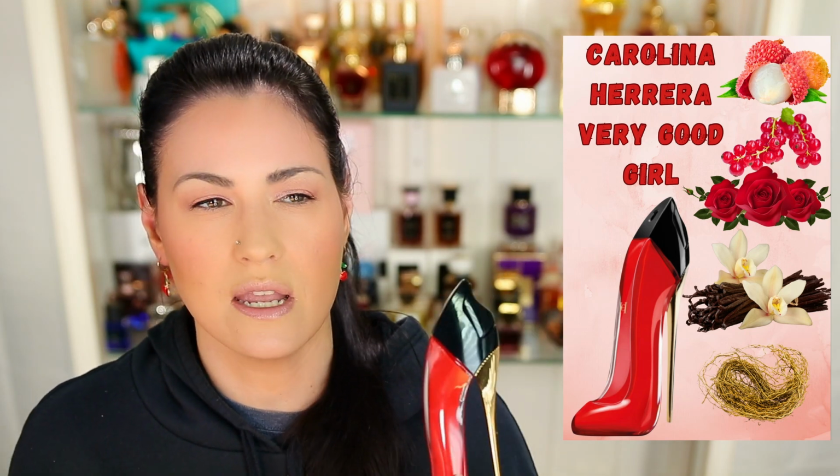I love the lychee and the red berries, or there's red currant, I think, in the opening. It's got a lot of rose. This is very rosy. I love rose. I'm a huge rose lover in my perfumes. This is definitely very rosy with a lot of vanilla. I love the combination of sweet and tart in my perfumes. So this is by Carolina Herrera, Very Good Girl.